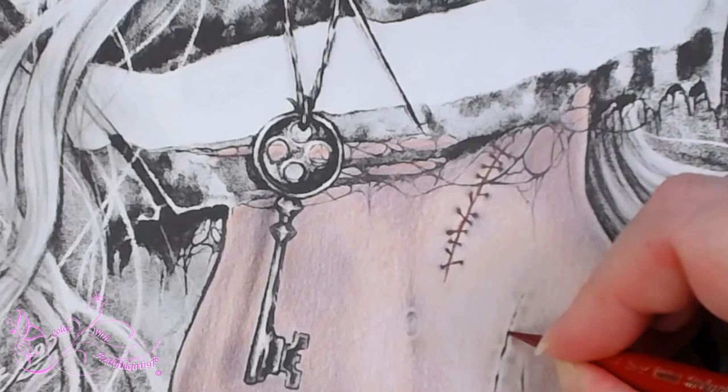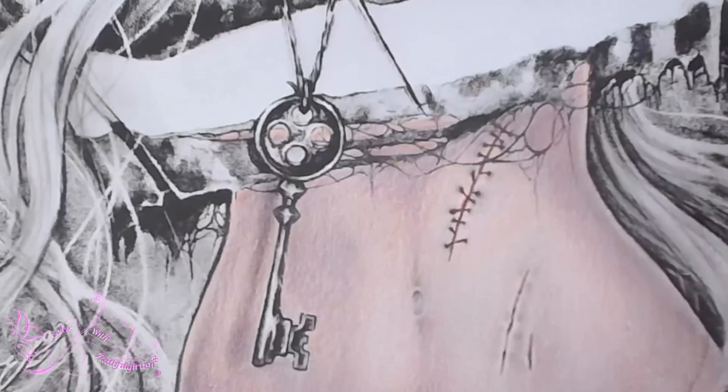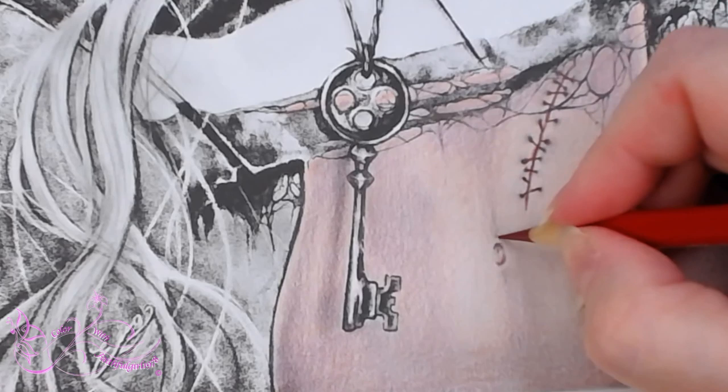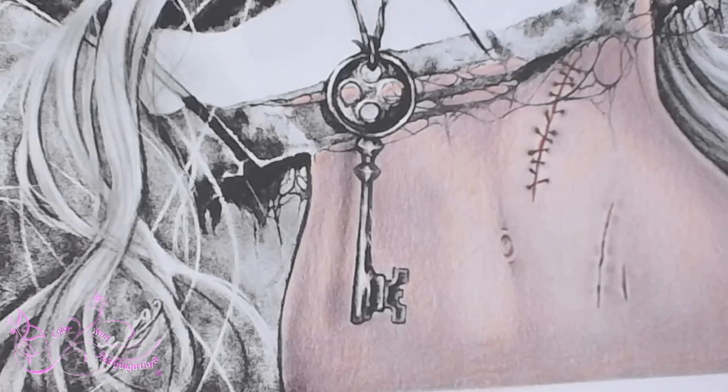Just marking over the scar or wound lines. I'm just going to come into her belly button here too. Add a little bit of that dark red. Okay, now we're going to use permanent carmine.